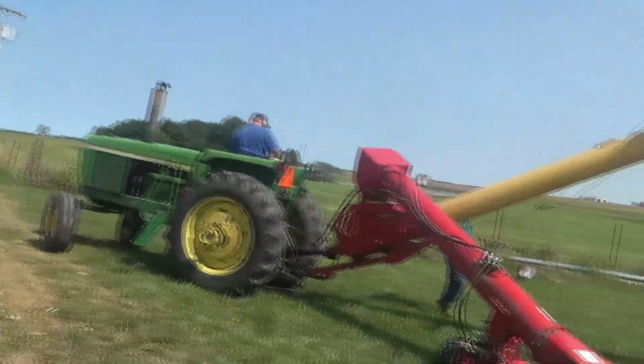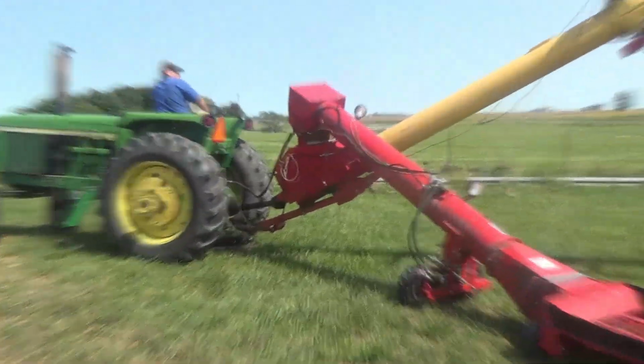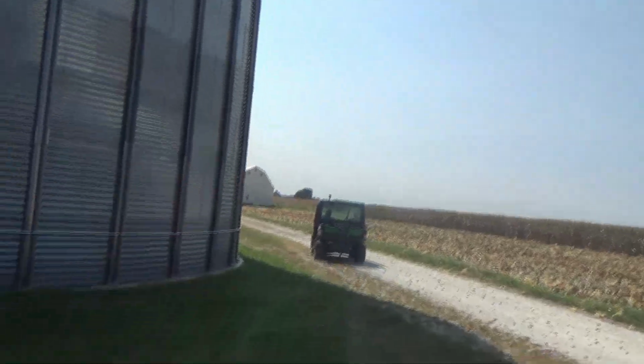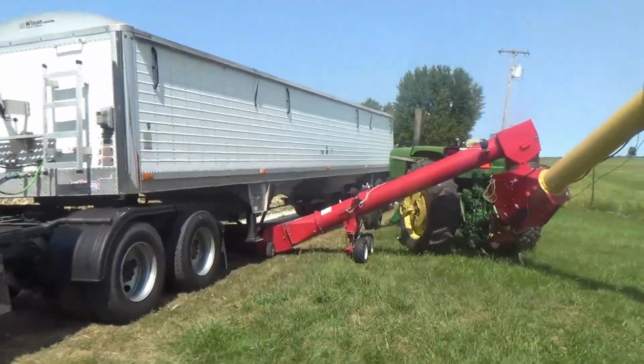So there we go. I think we got it all set up here. Everything turning over. Looks good. Alrighty, so everyone's going back to their tractors. Rod's going to the auger cart. Dad's going back to the combine. I got the truck pulled up here, so we should be able to rock and roll now.